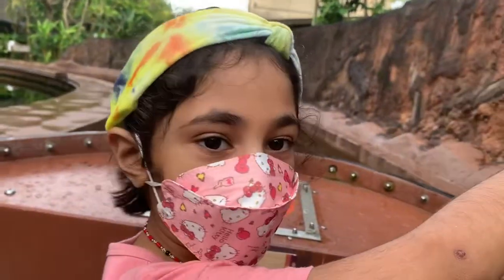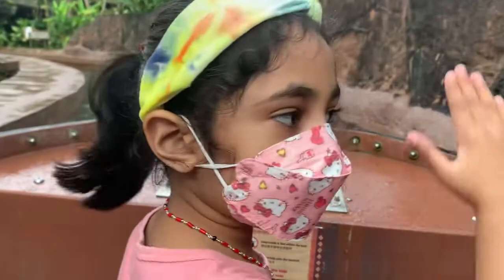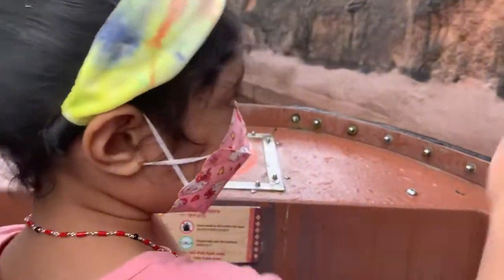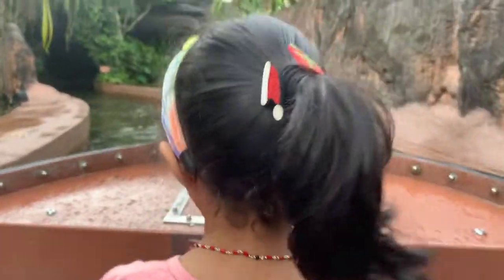The splash that we just had now. We had a splash just now that I told you about, when we went down a slope, right? That's the same thing. That was the noise we just heard. That was the noise from the slope.